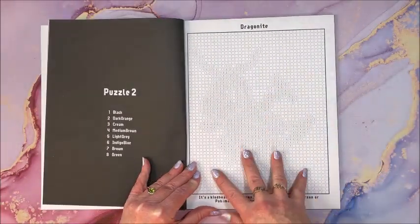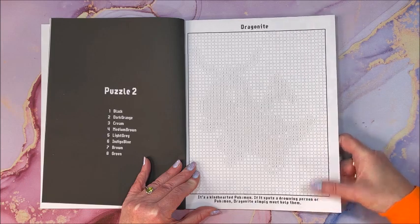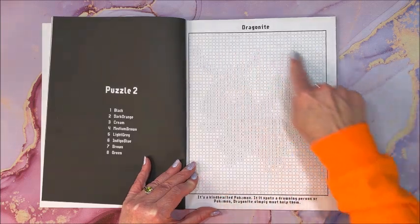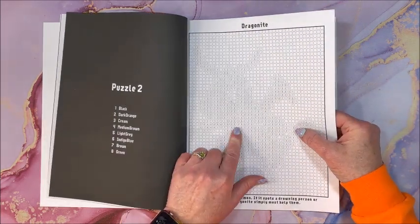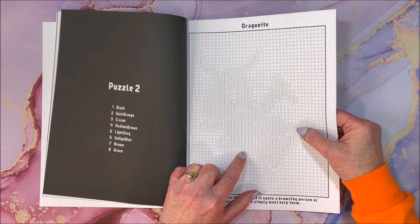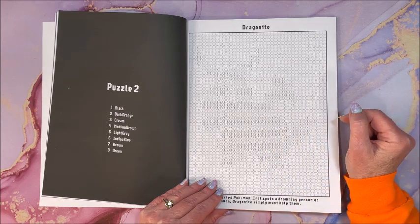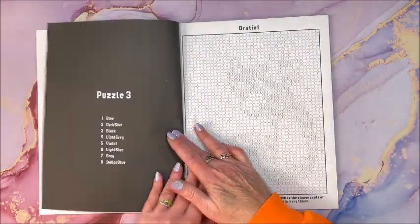All right, and then we have the single page. This is Dragonite, and again, wording down here. And it looks like a lot of it's left white around. So yeah, it wouldn't take too long to color these in. And the circles are quite big. But they are in gray, and the lines aren't real thick. So I don't know if water-based markers would work better in here than alcohol. You have to play around with it.